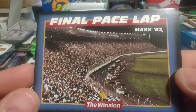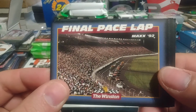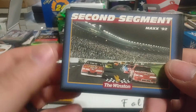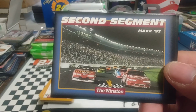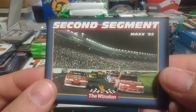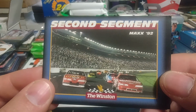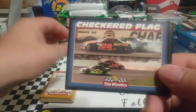Final pace lap. Look at that crowd. That's just amazing. That was 30 years ago that they had that. This is the second segment, the start. They did the full field inversion. It was rumored Jeff Bodine kind of lagged in the first segment so he could get the pole in the second segment and not use up his car. And it actually worked out pretty good. He had a pretty good finish.